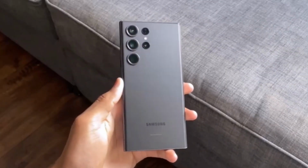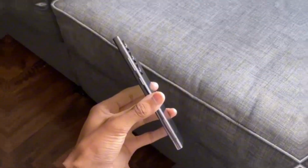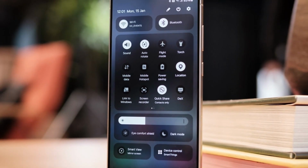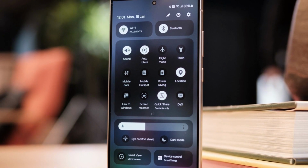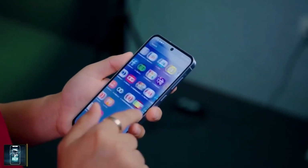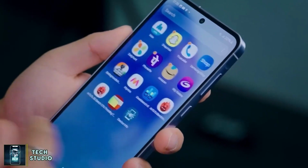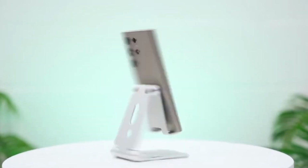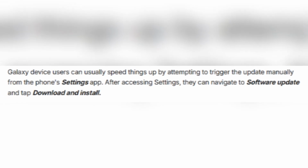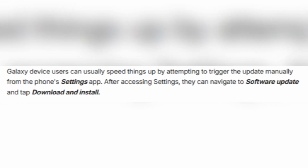Samsung typically rolls out major updates in phases, which means that even if One UI 7 is released in your country, it may take some time before it reaches your specific device. Some Galaxy users may receive the update sooner than others depending on factors like carrier approvals and device model. If you don't want to wait, you can manually check for the update by going to the phone's settings app, navigating to software update, and tapping download and install to see if it's available.